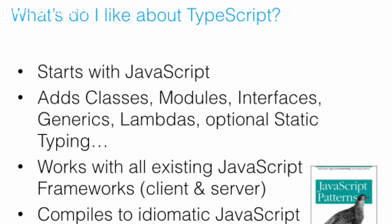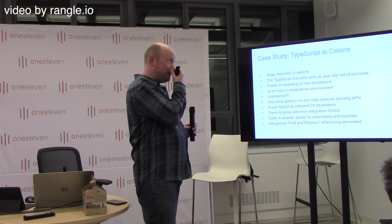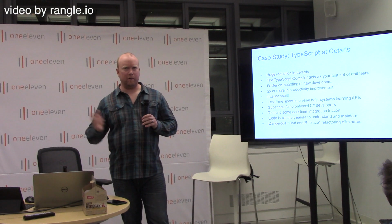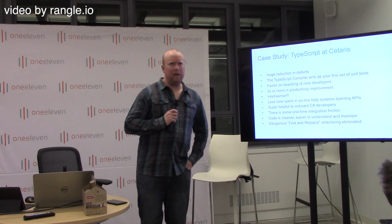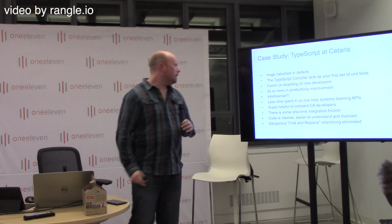This is a list of what TypeScript adds on top of JavaScript. Many of these things align with ECMAScript 6. We're going to go through a number of these. We just don't have time tonight to do everything, but we'll try to get through as much as we can. What we've experienced at Cetaris using this, and we've used it with other frameworks, not just Angular. I'm sure not everyone here is using Angular. They're just maybe here keeping an eye on what's going on. Maybe you've got another framework that's your favorite. Well, you can use TypeScript with that too. So there's a lot of benefits to that.